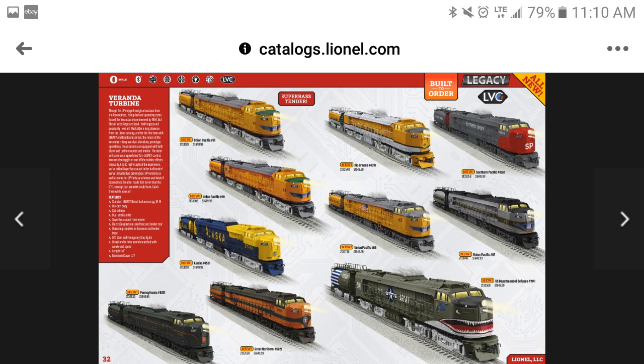However, the changes that have been made is that the tenders all have a sound set in them now. They have a super bass sound system in them as well. Now, two of these paint schemes are the only ones that are accurate. The Union Pacific 61 and the Union Pacific 69, nice, are the only two that are accurate. The rest of these, Alaska Railroad, Great Northern, Pennsylvania Railroad, U.S. Department of Defense, that's actually really cool, a Union Pacific flag one, a Union Pacific Greyhound one, Denver and Rio Grande Western, and Southern Pacific, all of these are fantasy schemes.